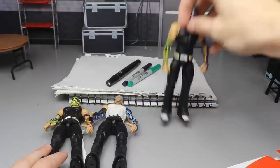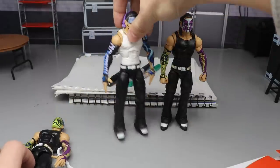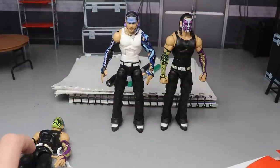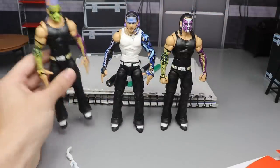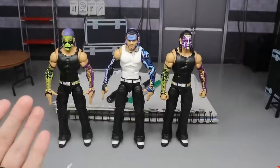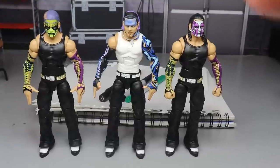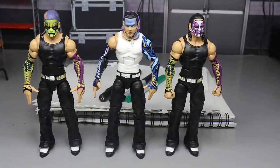You guys will notice that we do have Jeff Hardys chilling right here, and the reason is because we do have some custom WWE action figure clothing that I want to try on, and I'm going to use these three Jeff Hardys to be sort of our models, if you will, for the clothing that we're going to get into. I'm going to zoom in the shot a little bit right here. Mouth hurts like hell, Jesus. Let's go ahead and get in here, guys.